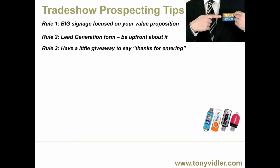Rule 3, have a little giveaway to say thank you for entering or using the lead generation form. One of the little giveaways which does cost a little, but is perceived to be very high value, is things like memory sticks. Not a lot in terms of cost, but high value and people don't throw them away. Some little branded giveaways like that, or reasonable quality pens or something similar, are useful, and they're a great way of making sure your brand stays alive in the prospect's mind when they've left your booth or your area.